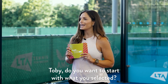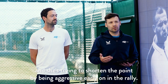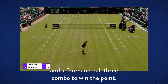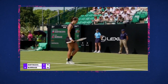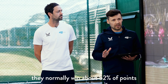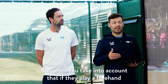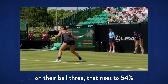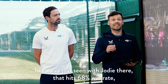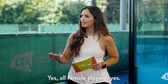You've picked out a few examples. Toby, do you want to start with what you've selected? Yeah, so this first example is a clip of Jodie Burrage and she's trying to shorten the point by being aggressive early on in the rally. An effective serve and a forehand ball three combo to win the point. So the numbers for players serving, they normally win about 52% of points that are rallies of 3 or more shots. But when you take into account that if they play a forehand on their ball three, that rises to 54%. And if they're attacking on their forehand on ball three, like we've just seen with Jodie there, that hits a 68% win rate. So it's a really effective play. And that's across the board with all players? Yes, all female players, yes.